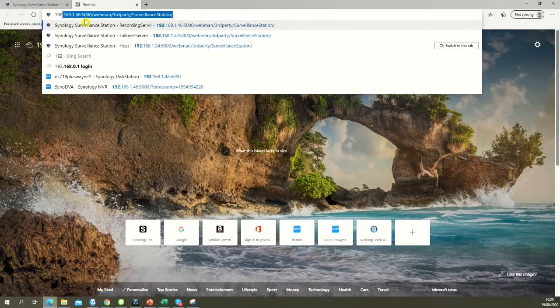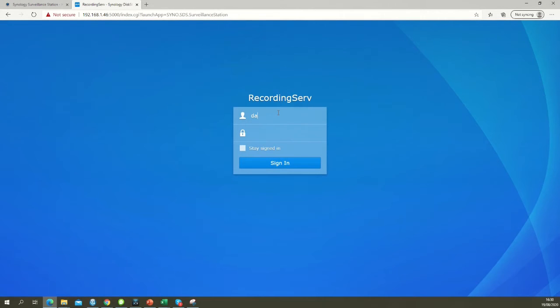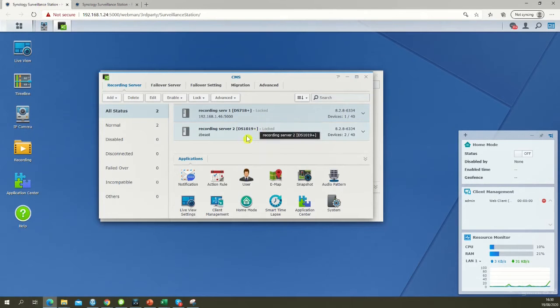And so I just mentioned that the recording servers are locked. So I'm going to log into one, go straight to the Savant Station interface. I'm going to log in as admin, and let's see what happens when we try to get in. Let's give it a few seconds to load. Okay, it tells us that we're in recording server mode. So again, you would be able to get to the CMS window, but a lot of the key functions will be locked down so that you can't just have people go in and change things that they aren't allowed to do. And obviously, it's the same for the failover servers, which is going to be even more locked down.